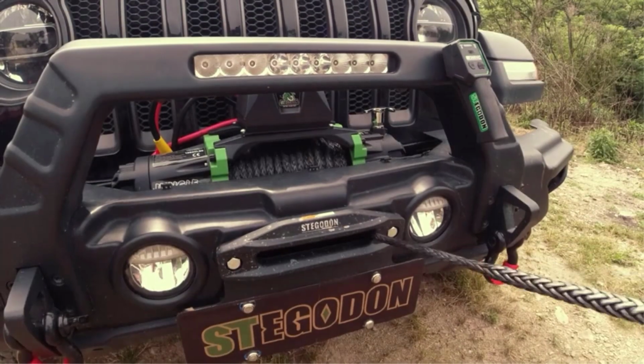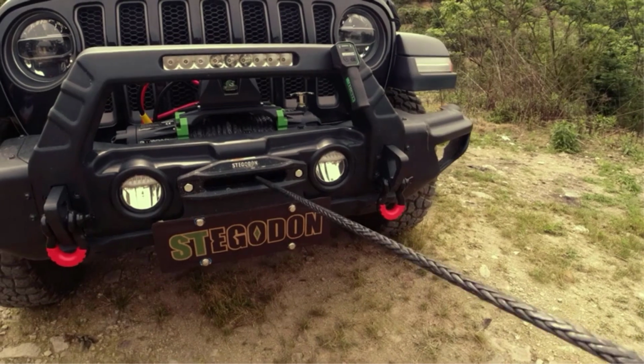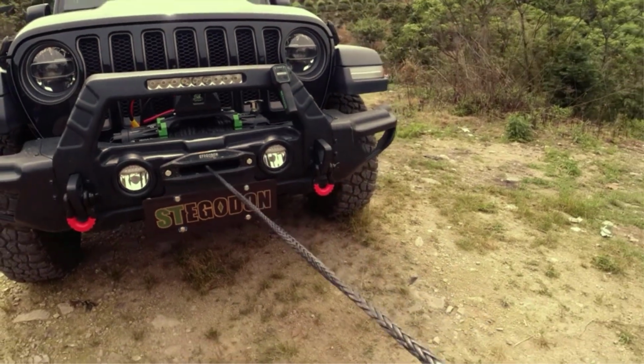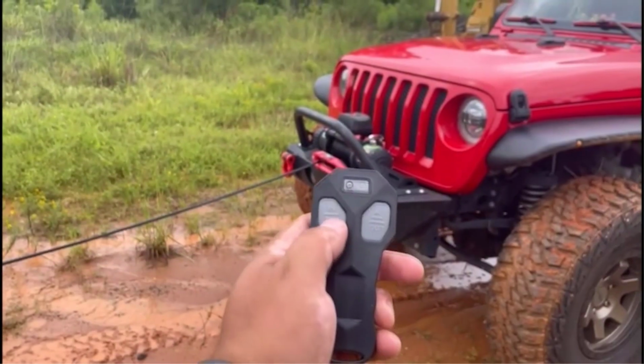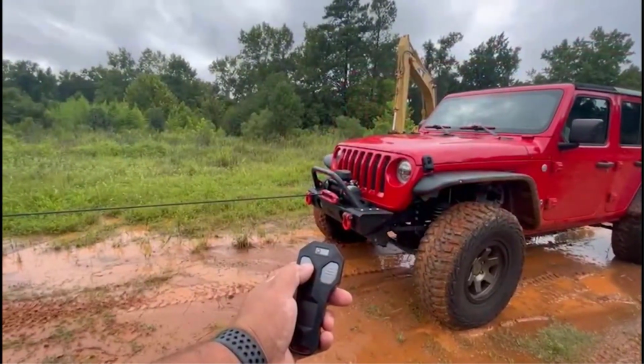One such device is a winch that could be installed on the front side of your vehicle and can turn out to be a lifesaver in many instances. A winch is a simple yet powerful device where heavy-duty cables are used to pull bulky objects.